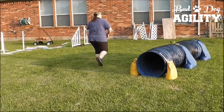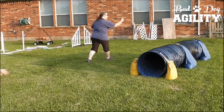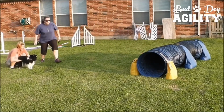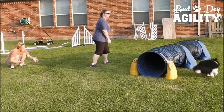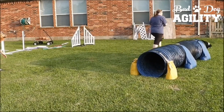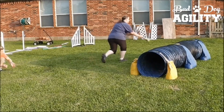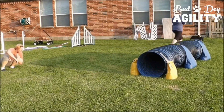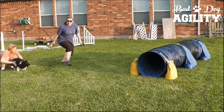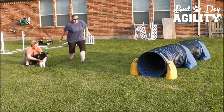So here we have footage from a couple of years ago. We're doing the same around the clock stuff. And you can see there she goes around, and that is a really common error. They're coming at the tunnel and they just don't see that opening. So we just made it a little easier. And then we were able to work back to it being harder.